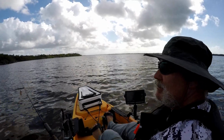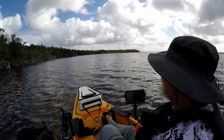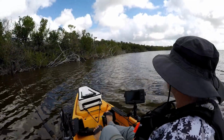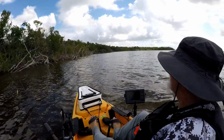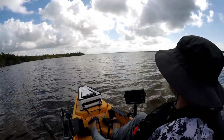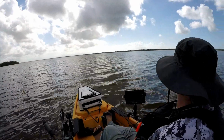You can see over here, let me turn around this way without moving the camera around, but trees all over the bank. You would think it would hold snook or something, but I guess all that, it looks like it might be from storm damage, hurricane stuff. But this is a big place. Let me spin around. A lot bigger than I thought. I never knew this was out here. Almost like a small ocean out here.